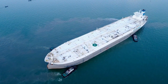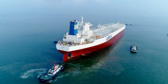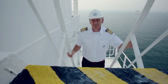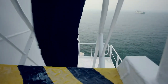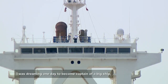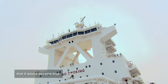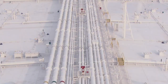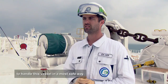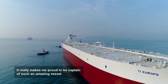Supertanker Europe reinvented how the world's shipping lanes look today and changed the scale of what can be achieved when trading by sea. Being part of the team that operates such an awe-inspiring ship is a career-defining moment for its captain and crew. When I started my career as a seaman, I was dreaming one day to become captain of a big ship, but never dared really in my mind that it would become true. On this vessel, engineers came with great solutions to handle this vessel in the safest way. It really makes me proud to be captain of such an amazing vessel.